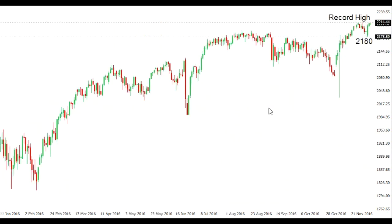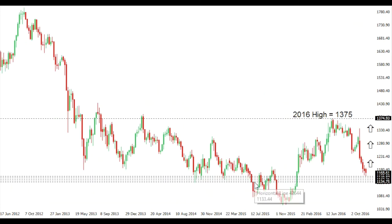SPX 500. The S&P 500 continues to push its way up to record highs, with the market establishing above 2200 now and potentially looking for the next push to 2250 and 2300. At this point, we would need to see a break back below 2180 to take the immediate pressure off the topside.